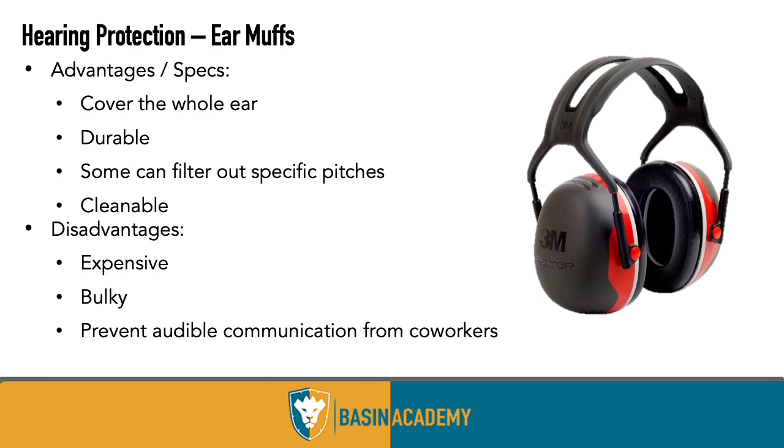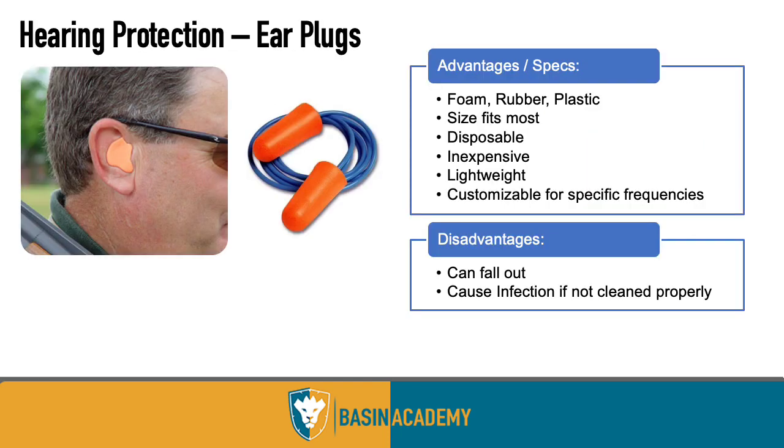They're also bulky, and they can prevent audible communication from coworkers if they don't have that specific technology built into them. Some of them even have radios inside, so like Billy, you can hear Billy on the radio, but the ambient sound is blocked out. Another thing about them that can be a disadvantage is if you're working in the heat. These can significantly increase your body temperature.